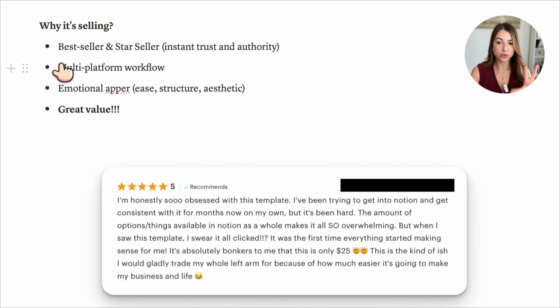It's also a multi-platform workflow. And also it has this emotional appeal, because not everything is rational. We also make buying decisions because we want to, because we want things pretty, because we want something that is going to make us feel calm.